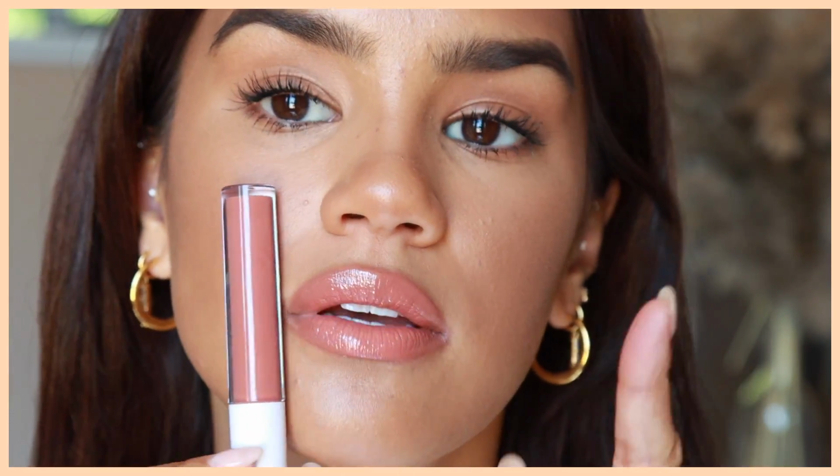So here is Moody in the tube, and then on the lips, as you can see, this one has a little bit more coverage than some of the other glosses, but still sheer enough to where you can see a little bit of my skin tone underneath, and of course you just get that really nice wet glossy shine.